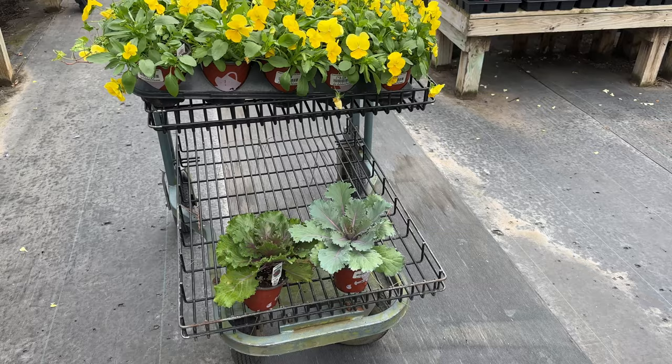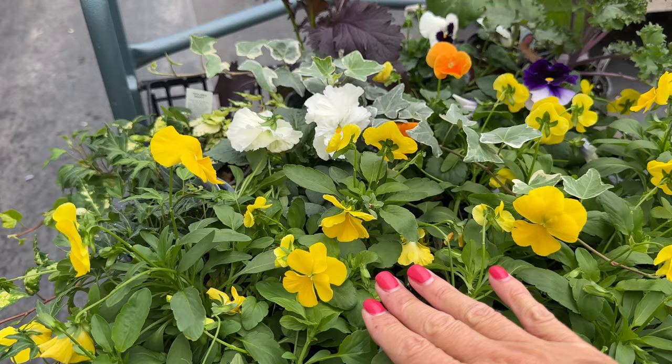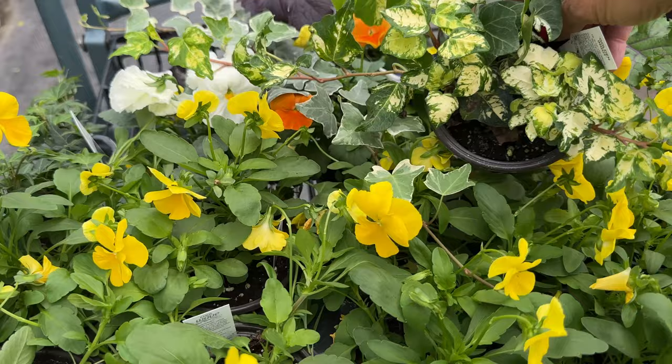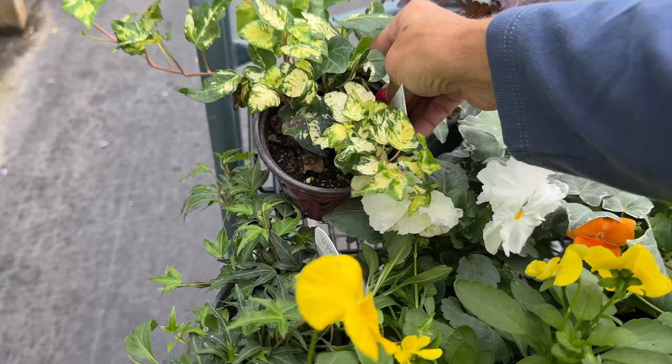All right, so these are some of the choices that I've just pulled out, and I'm gonna compare what I would like with the combination that I feel like I already got going. So I have the yellow trailing pansies. I have this white with the yellow center, and then I have this gorgeous orange. So the first thing that caught my eye was this, and I thought this would pull together with these yellows, but I think it clashes because I don't want to take away from this yellow. So for me, I don't think this is a great choice.